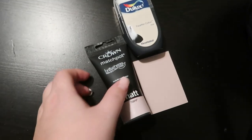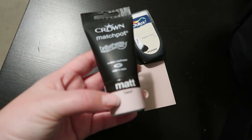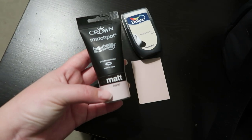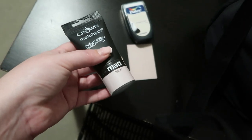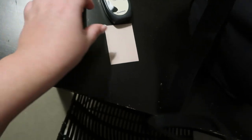And then I also got some paint swatches for her room. So these are the three we like. This is called Hair from Crown. And I don't know if you can tell on camera, but it's kind of like a taupey. It's not focusing, but it's like a taupey neutral with a bit of pink colour.